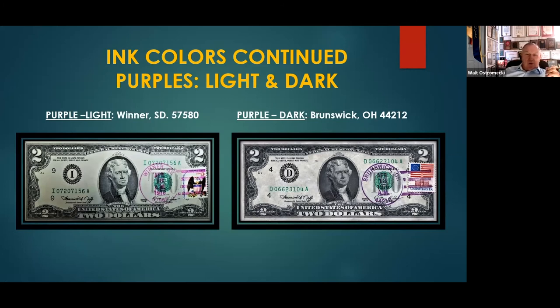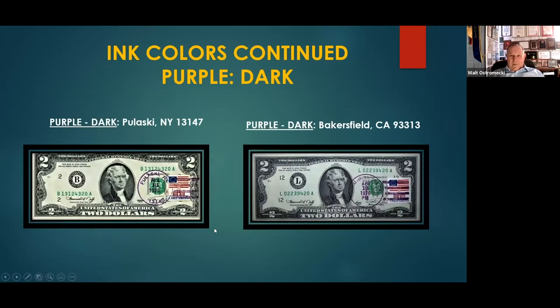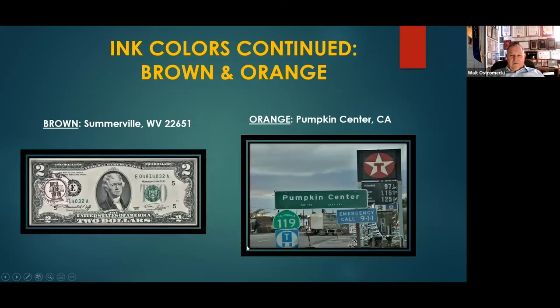I'm sure you're all winners today if you're here being educated by the ANA, but from Winter, South Dakota, and Brunswick, Ohio, on the right side. And again, even darker purples, Pulaski, New York, and one from Bakersfield. I would expect Bakersfield, because it has a pumpkin center, to be an orange. And I have that note and I couldn't find it.